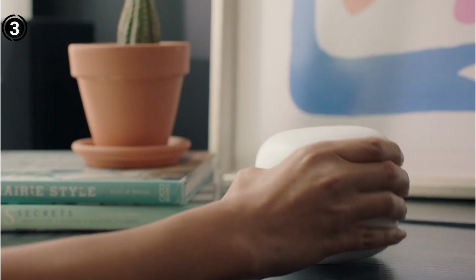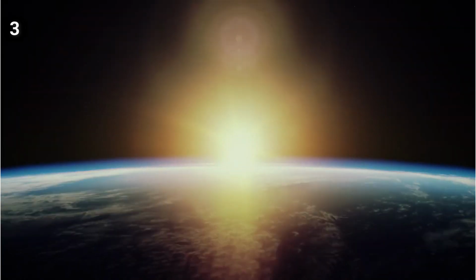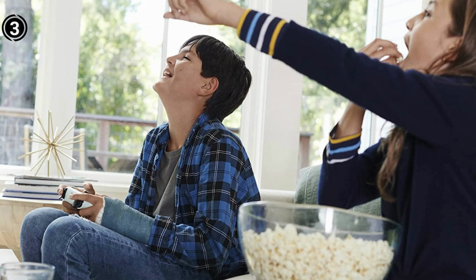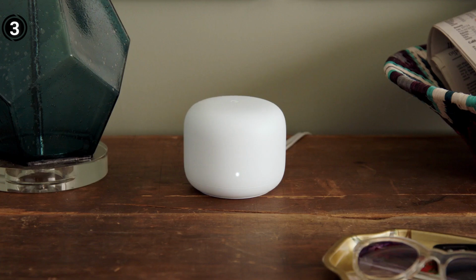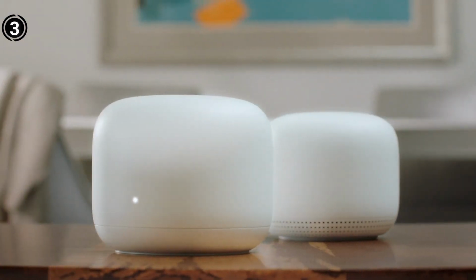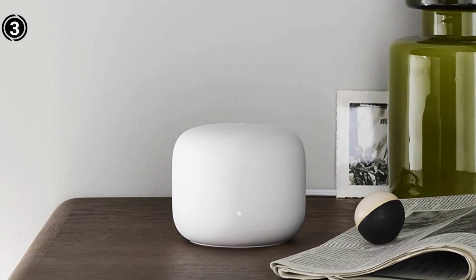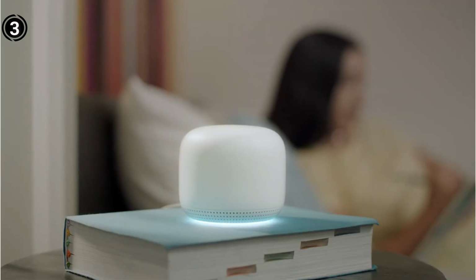The reason for the lack of speed is that Google Nest Wi-Fi is Wi-Fi 5. Hopefully, they'll bring out a Wi-Fi 6 system soon, and then it might be able to rise further through our rankings. However, the key benefits of this system lie outside of its performance. Firstly, the software is incredible. It's powered by the Google Home app, which we think is one of the best out there. As such, it integrates really well with smart devices.